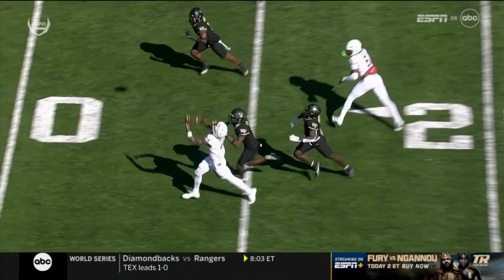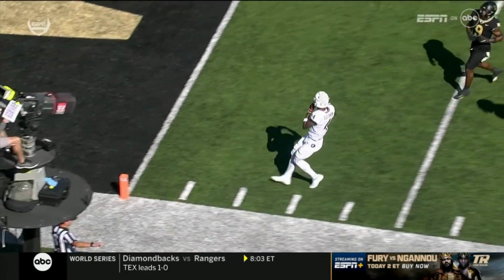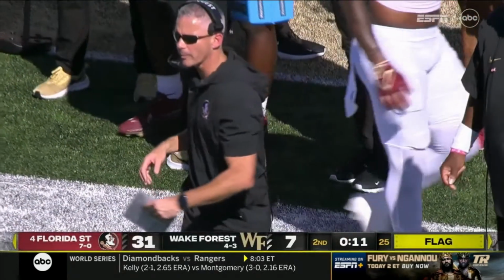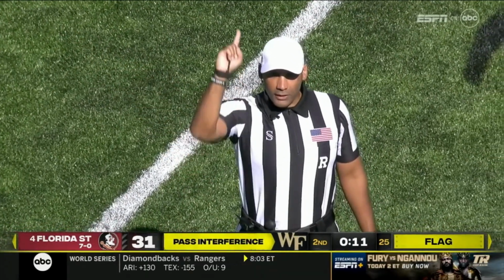But then right here, when you talk about holding on the defense, listen, man, sometimes if you can't cover him, you do got to hold him. And that back. Pass interference. Defense number one. The penalty is an automatic first down.